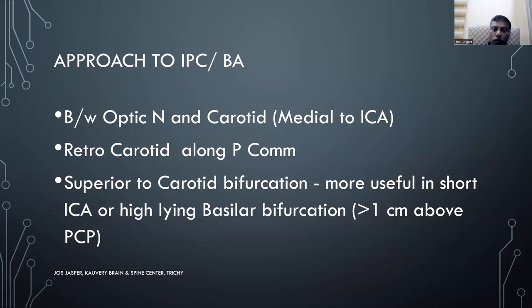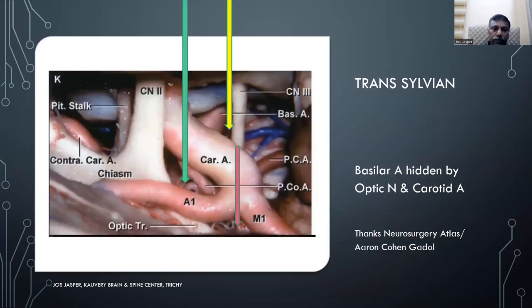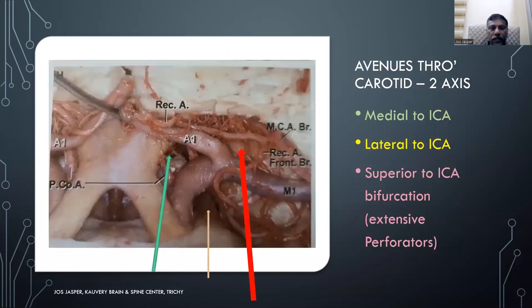So most of the time you're using only the two passages, both medial and lateral to the internal carotid. Rarely you go above the carotid also. This is again a very nice picture just to show you the approaches. The yellow picture is lateral. The green arrow is medial to the carotid, while the red arrow actually goes above the bifurcation of the carotid artery.